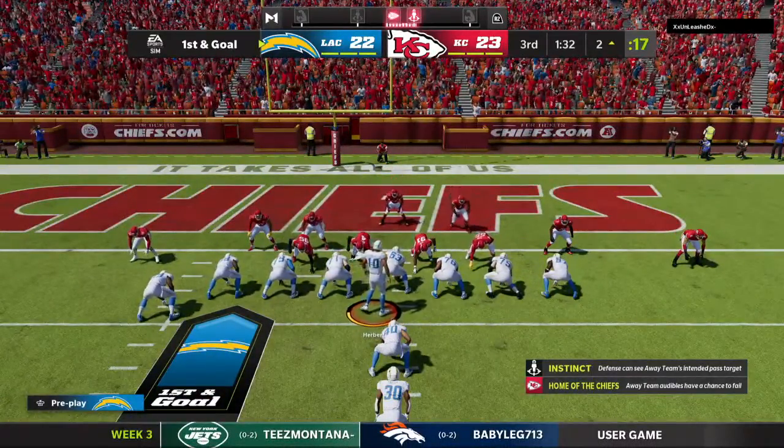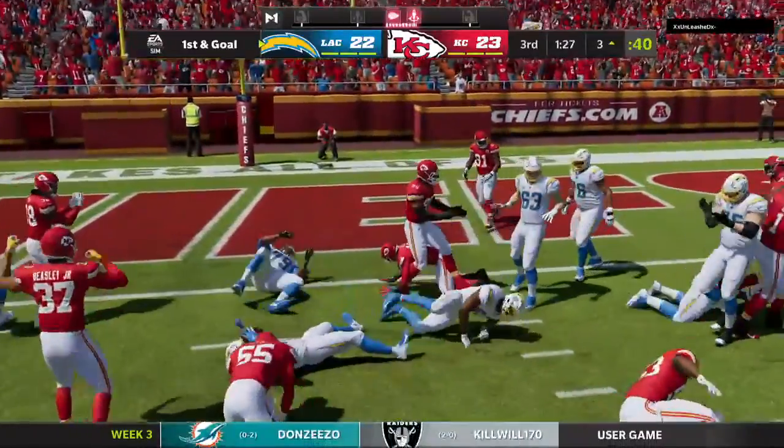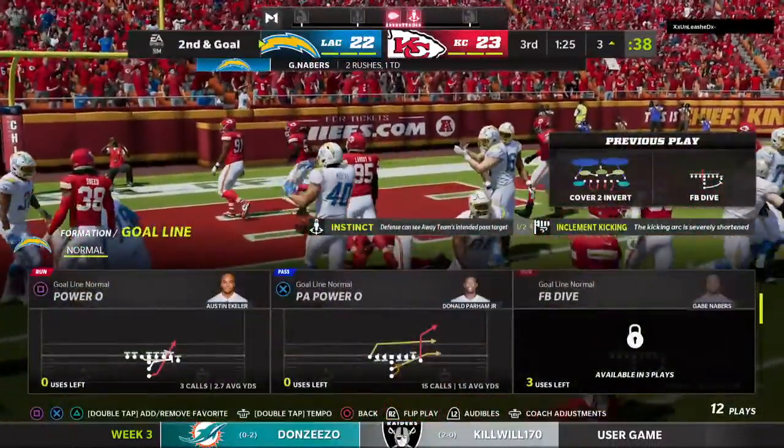And drag it to make sure he gets it done. And he tries to power forward, but he will not get back to the line.